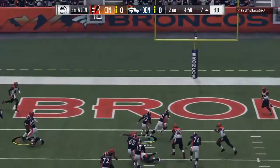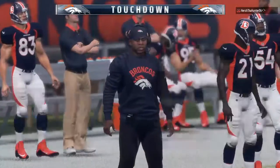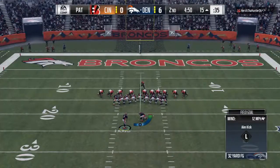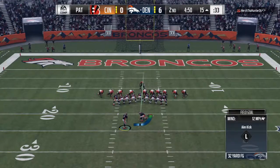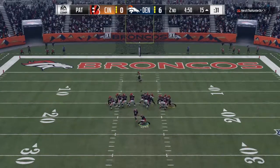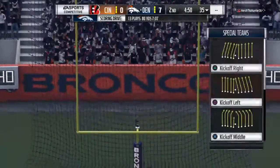They'll run it now out of the gun. And he'll take it into the end zone for a Denver score. C.J. Anderson taking it in from 7 yards away. And the Broncos take it all the way down the field and score on the opening drive. And he's got it. 7-0 Broncos.